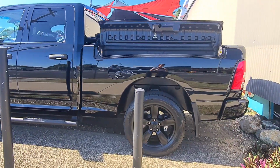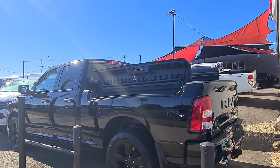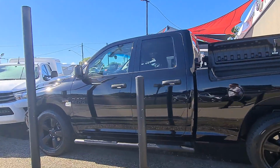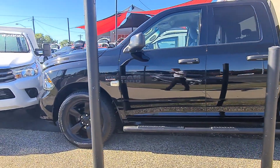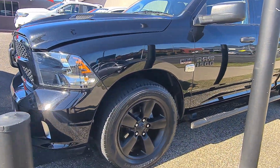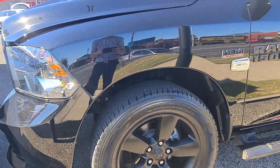So mate, absolute glamour, only 35,000 kilometres, full service history, and $97,990 drive away. So again, that is your stamps, that's your transfers, roadworthies, car history reports, you name it. So mate, what I'm going to do, I'll start from the front end here, make my way around the outside of the car. I've had to zoom out on the camera just to fit this thing in here because it is so freaking big.